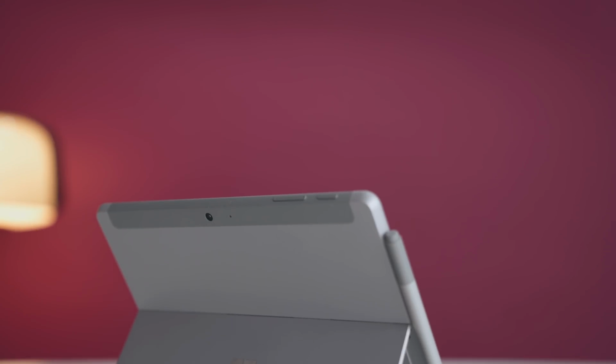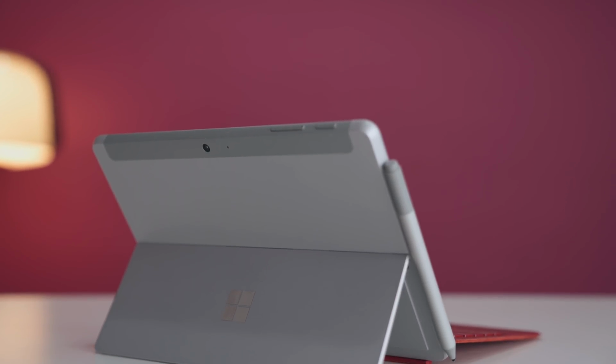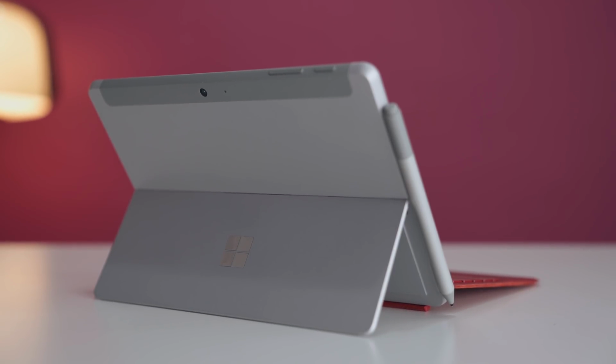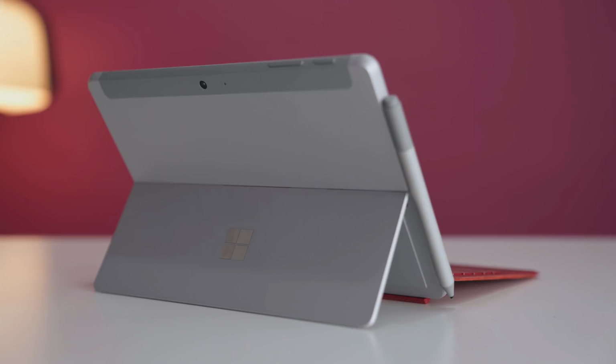So you're a student, maybe you're a parent looking for a new tablet for your child, maybe you're looking for a new small portable tablet for yourself, and you probably have your eyes set on the Surface Go 2 because of its price and because of its portability. Either way, I like its portability. I like its form factor.